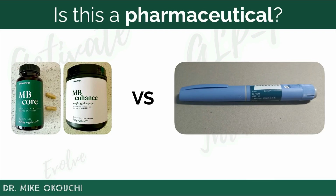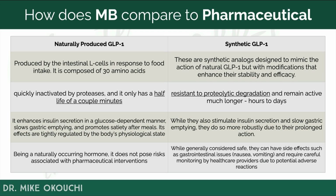Now, another common question that I get is, is this a pharmaceutical like the Ozempic and the Wegovy? No, these are all plant-based formulas that increase your body's natural production of GLP-1, which is produced in the gut. And there are very big differences between the MB system and synthetic GLP-1. And I want to point a couple of those out. Your body is the best pharmacy because it makes the correct things and in the correct doses at the correct time. So if we can activate that from your body, rather than giving it from an external source like a synthetic one, then you're going to get the results that you should be getting.